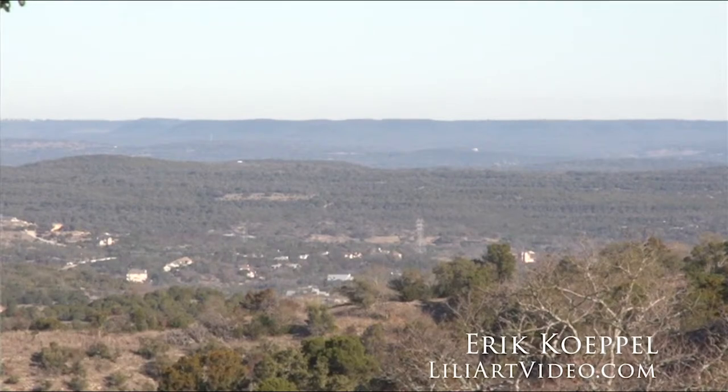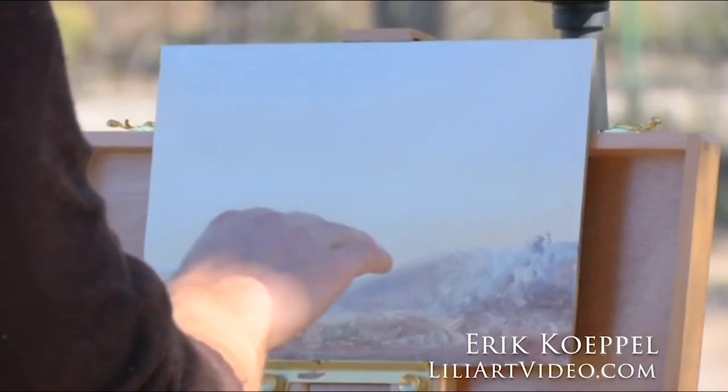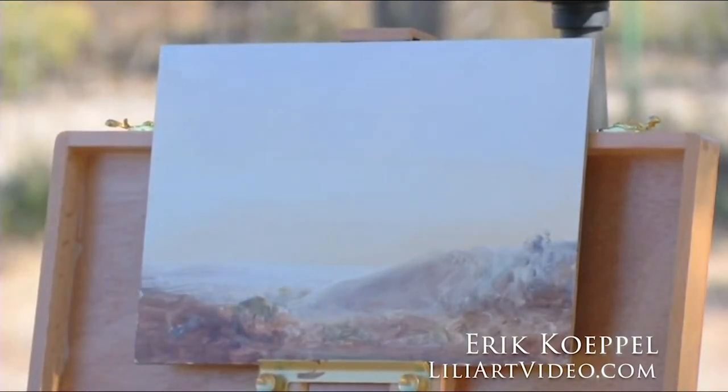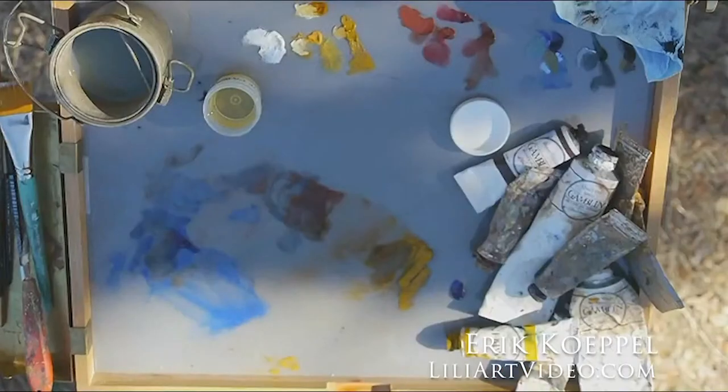So by establishing this range, you're saying to yourself, okay, I am going to stick to that range out there and not let my eyes trick me as I adjust to the various little areas and focus on the big transitions of the big picture.